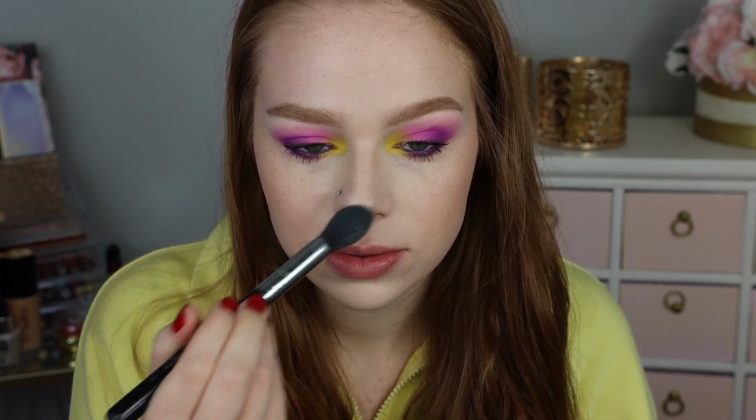A little on my nose. For lips, I'm just gonna go into this Buxom lip gloss in the shade Deborah. So this is the finished look. I really, really love how it turned out.